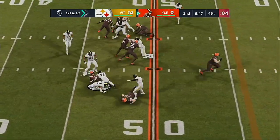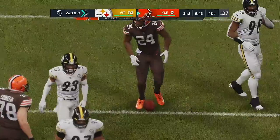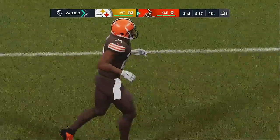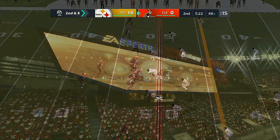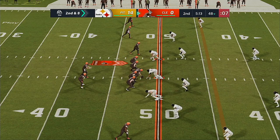A run for Nick Chubb. He'll be taken down at the 48 for a pickup of 2 yards. Well, sometimes as a running back, you've got to be able to improvise when the hole's not where you expect it to be. But in this case, there wasn't any improvisation that he could do that was going to work. Kind of like if you're trying to be a comedian on open mic night at the improv and you run into a tough crowd.